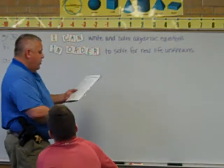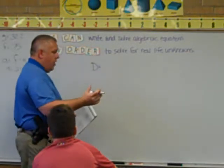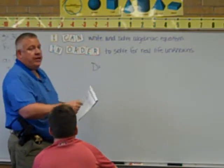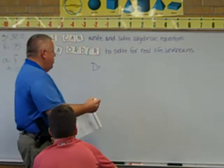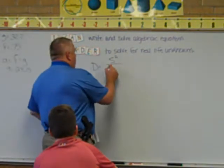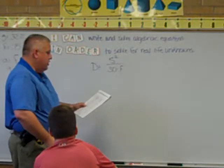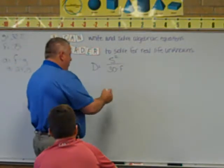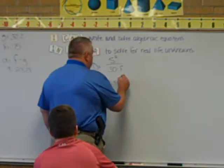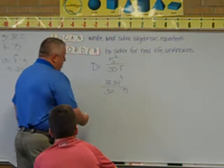So in order to do this, we're looking for a distance again, because that's what we're asking. Can the car do it? And how much distance does it take for that car to get to that speed is what we're looking at. So this one is going to be speed squared over 30 times f. So our speed of this car is 38.54 miles per hour, right? 38.54 squared over 30 times 0.75. All right, Mr. Calculate Man.